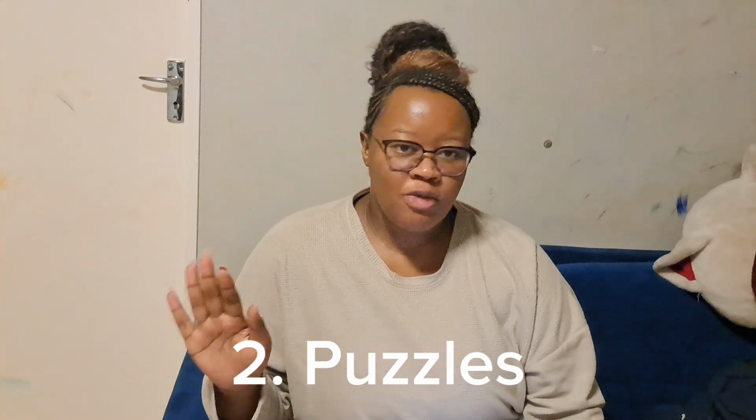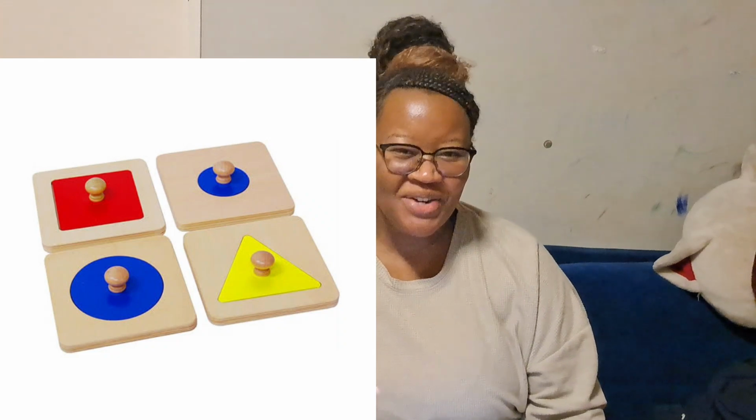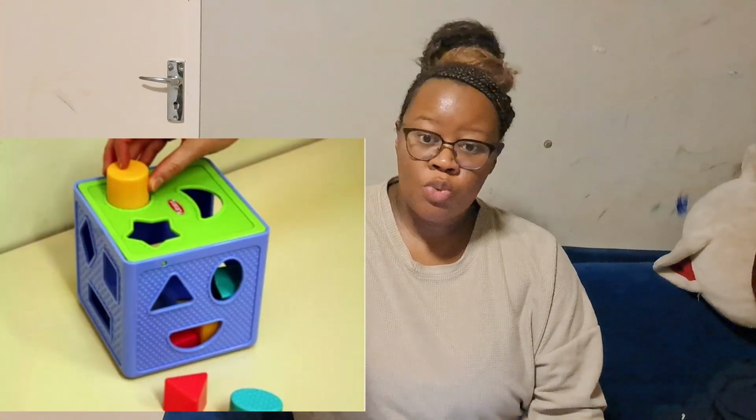Okay, number 2, puzzles. There are so many different types of puzzles. I'm going to try and throw in as many pictures as I can with regards to age group, but I think it is a bit cuter to start incorporating puzzles especially when they're nearing 12 months. There are also those buckets with shape sorting that help them distinguish which shape is supposed to go in where in the lids.